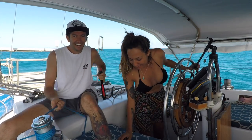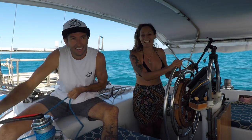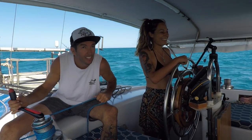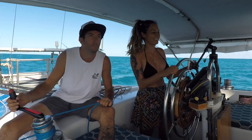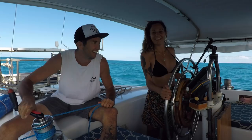We are doing 4.5 knots in 5.5 knots of wind. Yeah. Can't complain with that. It'd be good if we had a second pole. Yeah. Well, we could get that boom further out, maybe. Oh, that's sick!